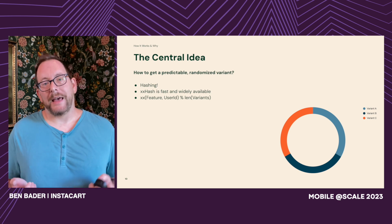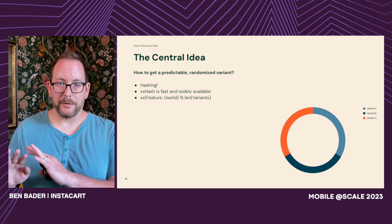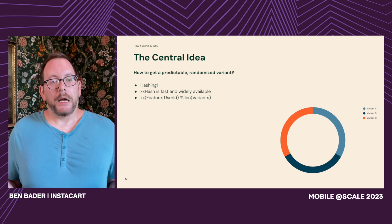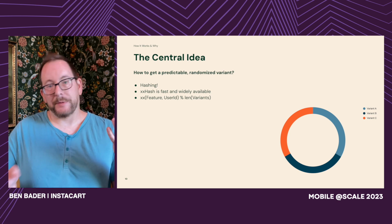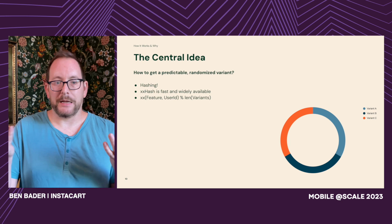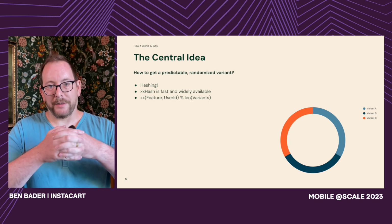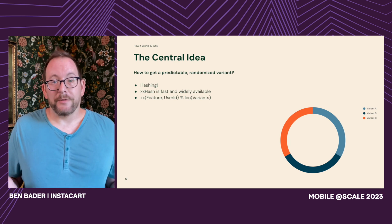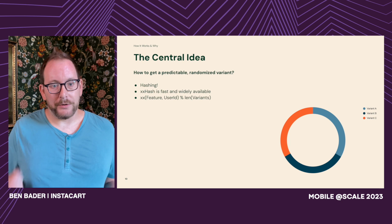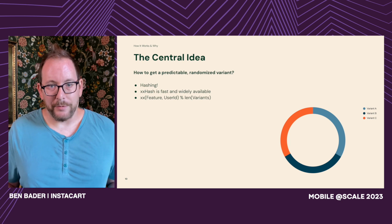We settled on one called XXHash. It's small, it's super fast, it's high quality, it's available everywhere, basically. And so with this, we can take something unique about an experiment, like its name, and something unique about the user, like an ID or an email address, combine them and get a randomized number that is nonetheless deterministic. And this is enough to get predictable randomized variant assignment. A simple thing to do is just take that number, mod the number of variants you have, and boom, you've got a variant ID.